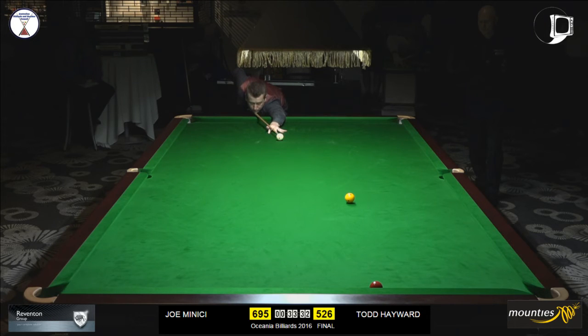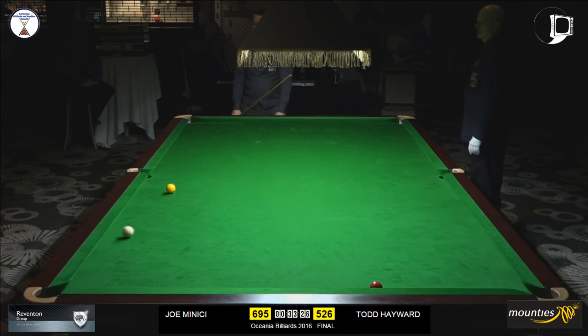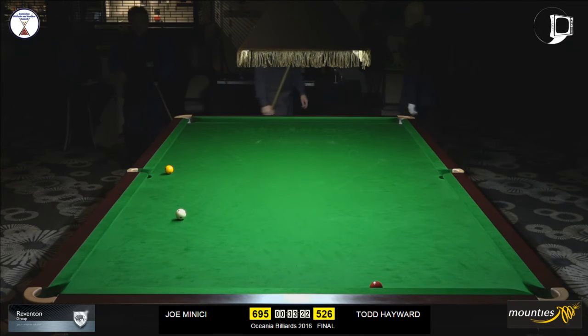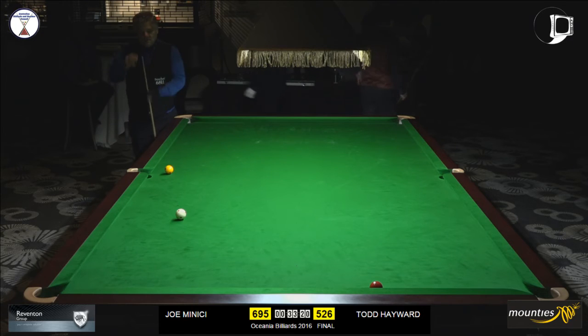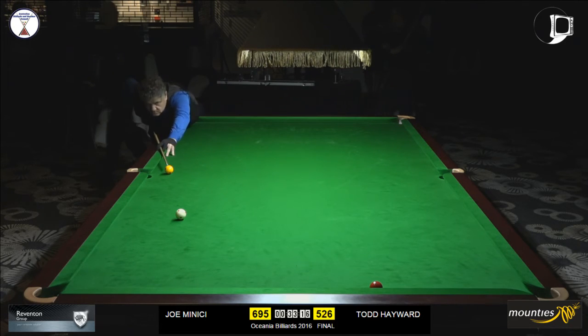Yeah, cannon off the cushion. Not quite right enough. That looks like what he's doing. Thin shot, which he didn't quite take enough care on. He rushed it a bit, didn't he? Do you think he's rushed it because of the time pressure? This is a very, very different game, isn't it, playing to the clock?